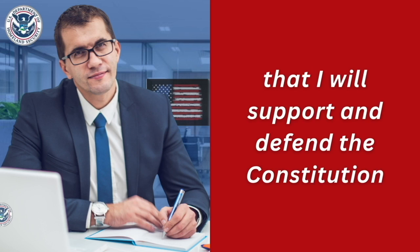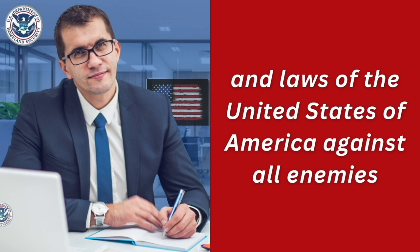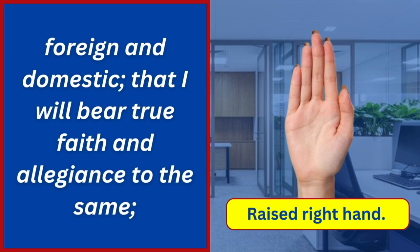That I will support and defend the Constitution and laws of the United States of America against all enemies, foreign and domestic, that I will bear true faith and allegiance to the same.